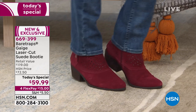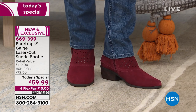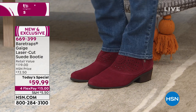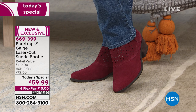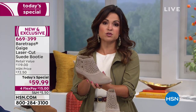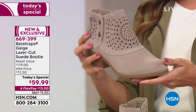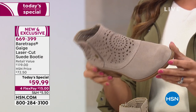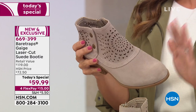I mean, you're already looking at what's been the most popular, and that has been the cordovan. And that is like this beautiful reddish brown wine. But we also have great neutrals for you as well. I'm wearing what's called the cobblestone. I love this one. I think it's that perfect neutral, but it's got a little bit of a grayish taupe to it. So if you've got your brown already, you have a black shoe, you have gray, this is like that just in between that is really gonna go with everything. So this is called cobblestone.